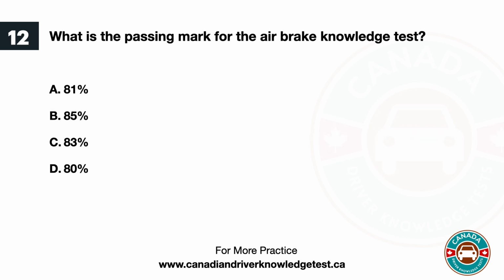Question 12. What is the passing mark for the air brake knowledge test? A. 81%. B. 85%. C. 83%. D. 80%. The answer is C. 83%.